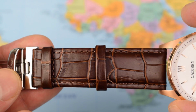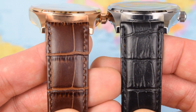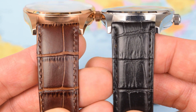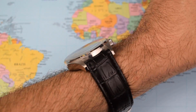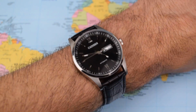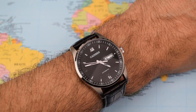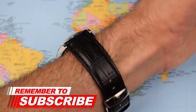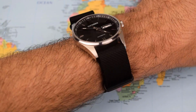Now this strap looks very much like the piece of toad on the Guanchin. The black one is slightly softer and more compliant than the brown one, but don't expect too much. 42mm in diameter this one, 50mm lug tip to lug tip, so it does feel and wear like a bigger watch. It actually reminded me a lot of the Seiko SNZG field watch, very similar set of dimensions to that.